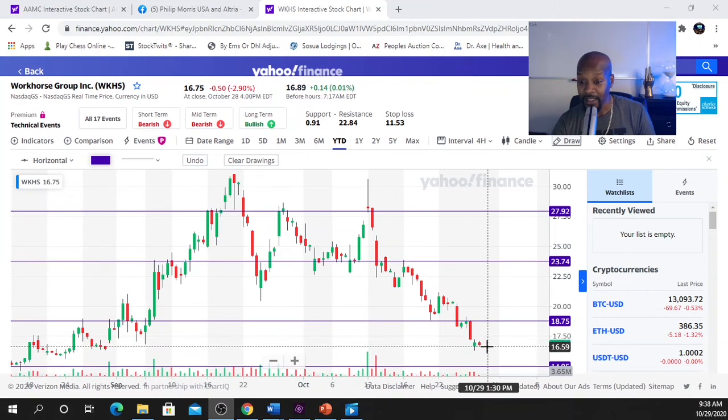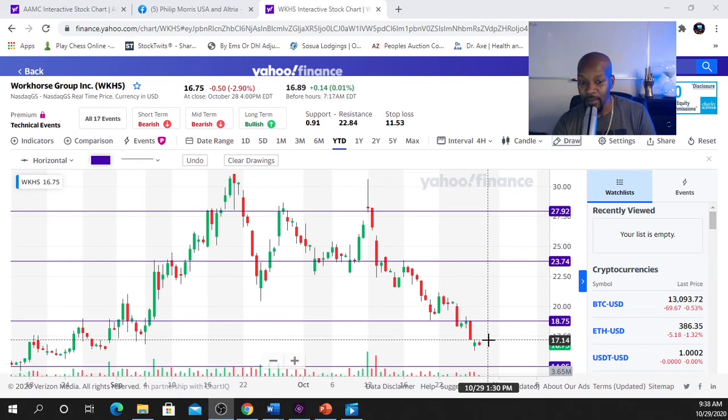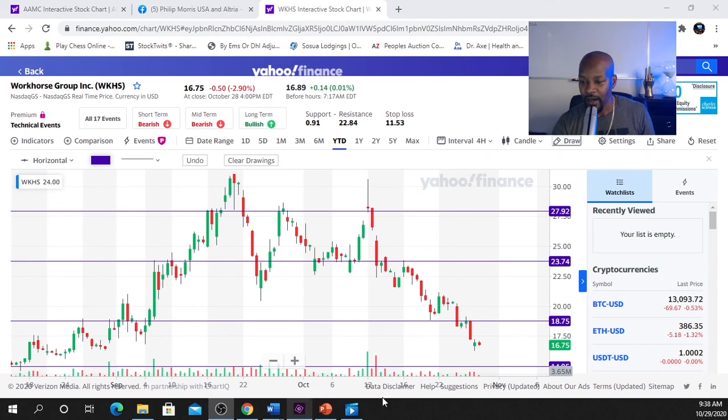I would like to see a nice hammer or a doji somewhere along here to give me some type of insight or indication or belief that there may be a reversal in pattern. I'd like to see something along the support and resistance line. But that's it for part one. For part two, we've got more support and resistance on the way.